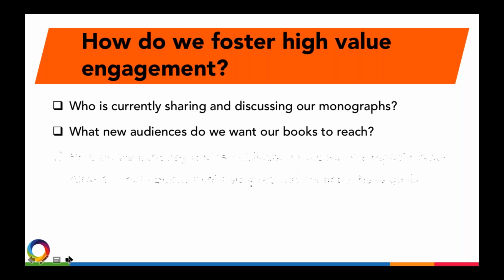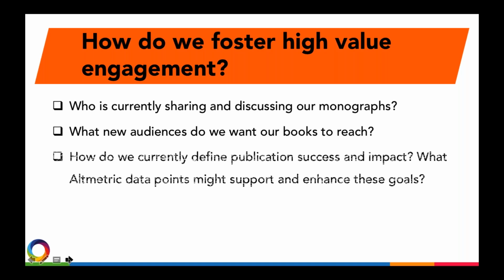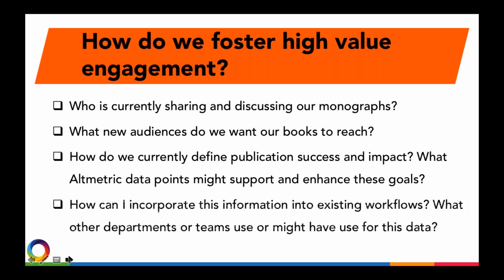Now, this bullet point maybe should go first, but I just really like to encourage folks to take a step back and think about what publication success and impact is for them at your organization, within your department, within your role. And are there attention sources, Altmetric data points that align with those goals? I would bet there probably are. Mentions in syllabi, informing future research, understanding what you want in terms of impact for your monographs, I think is a really good starting point.